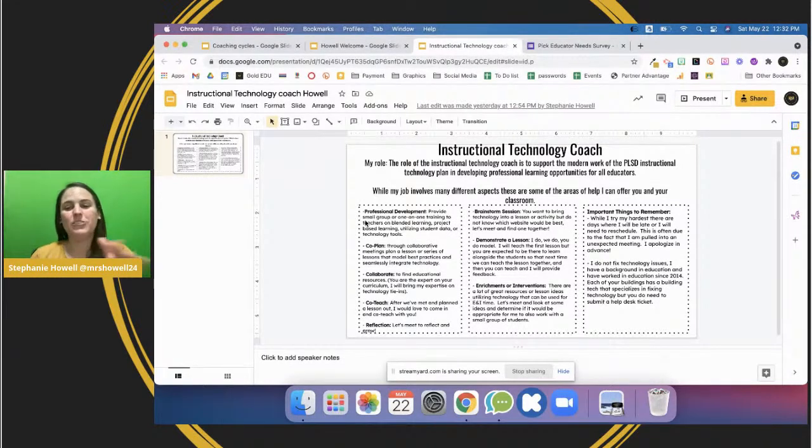A huge thing, I do not fix technology issues. We have an amazing infrastructure technology team, so IT. They have the background to do that. Most of the stuff is out of my league. I don't know how to fix the printer. I don't know how to fix blocked websites. I don't have power to do some of these things. So just kind of keep that in mind if your projector isn't working.